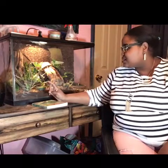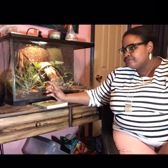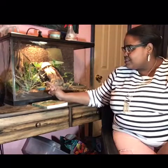I'm unsure if Romeo is a female or an underdeveloped male, or still very young, because these guys are only about, before she lost her tail, about 6 inches or so. And these guys can get up to be about a foot. I believe the females are a little bit smaller than the males, and the males will be about a foot, so we can kind of gauge whichever.